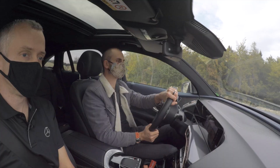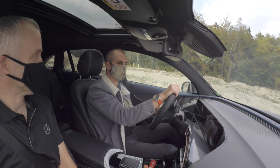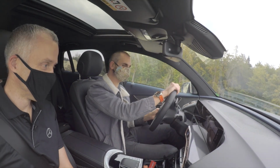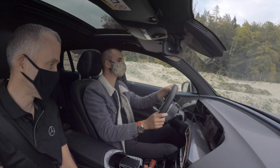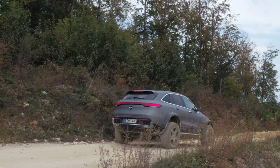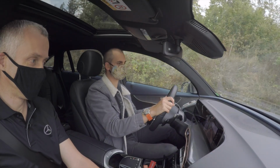Do you know what? I always forget how much I enjoy off-roading. I enjoy it an awful lot. Ow, I just banged my head. And it feels very easy in that car. With other cars, you will be smashed around, but here it's cool. I do like the EQC's dash.